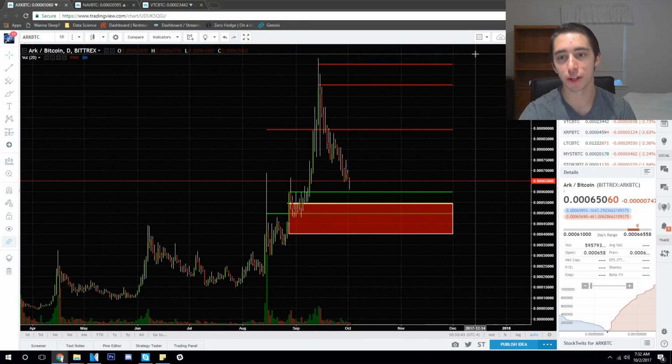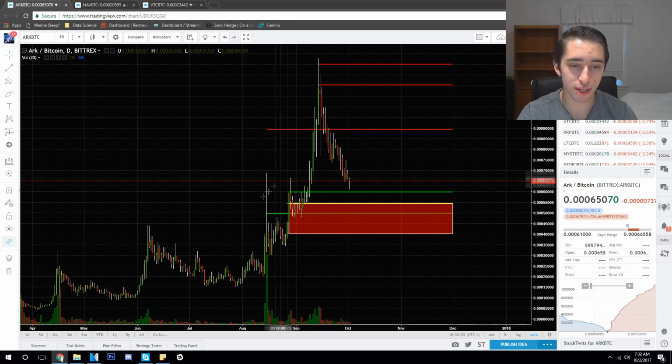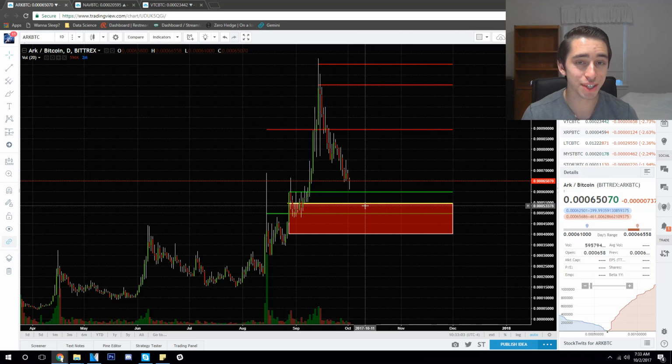Because of that, it's continued to rally to newer highs, and we even got a rally up to 120,000 Satoshis. Now this, from a long-term perspective, looks fantastic. From a swing trader perspective as well, this looks great, because not only did we see a great uptrend, but we're seeing ARK hold a lot of its gains, and it's starting to find slowing support around this level, around 60,000 Satoshis. So we're seeing it now at a pullback for ARK.